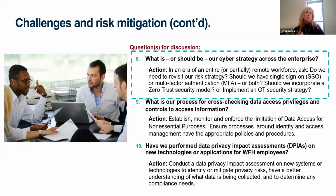You know, determine if maybe you need an SSO and an MFA together. Ask if you should have incorporated a zero trust security model, as Janice had mentioned earlier, or implement an OT security strategy, right? So now is the time to determine how your business model and your workforce needs have changed going into 2022, as opposed to what it looked like in 2019, 20, or last year.